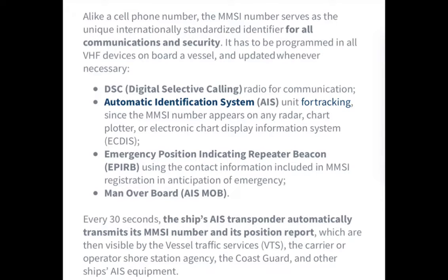AIS, you have MMSI, right? You have MMSI also in EPIRB. Now, if some surveyor is asking you why it is there, you can answer because it is just like your cell phone. For example, your cell phone has a particular code of +91, so I come to know that you're calling from India. Understood or not? +1 is there, so you're calling from US or Canada. The same thing goes for the MMSI number also.